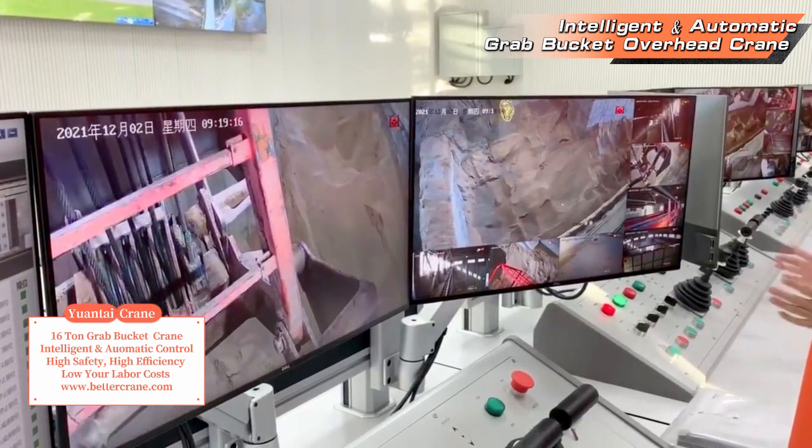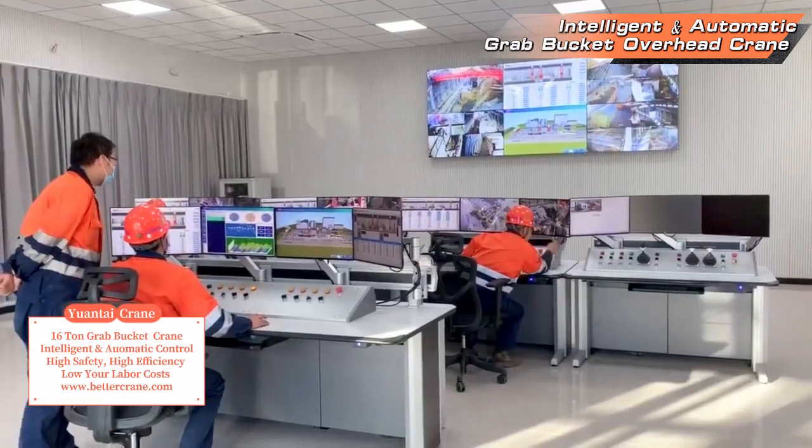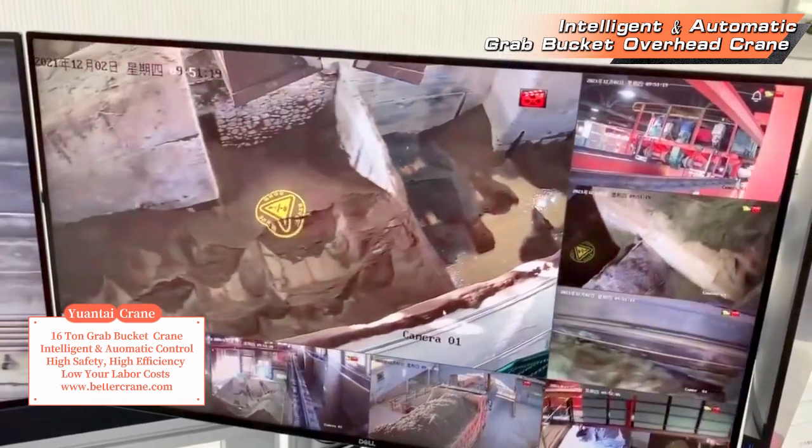This project makes the site one of the first in the area to use 5G for automatic material handling and smart crane control.